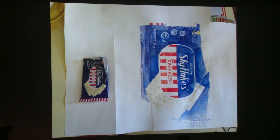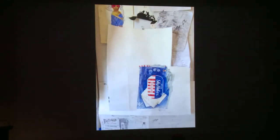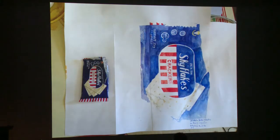What was I going to say about this? I forget, it'll come to me. Oh, it's actually not very big. It's probably about 2 feet tall. But it's a lot bigger than the wrapper.